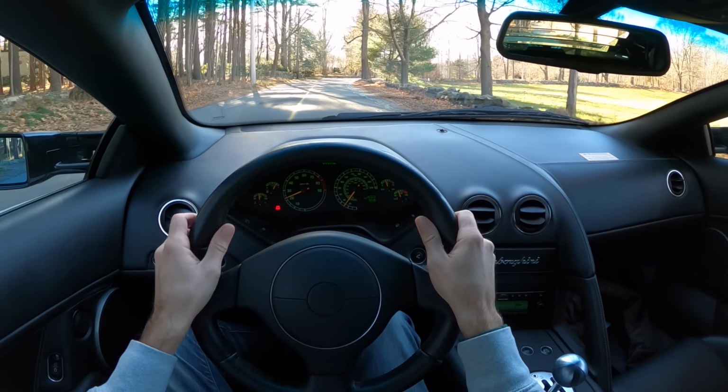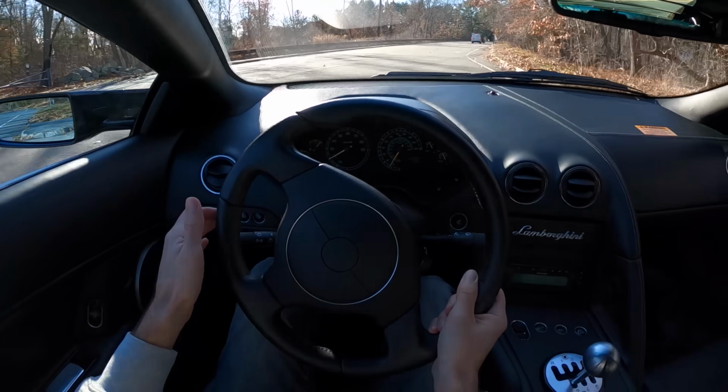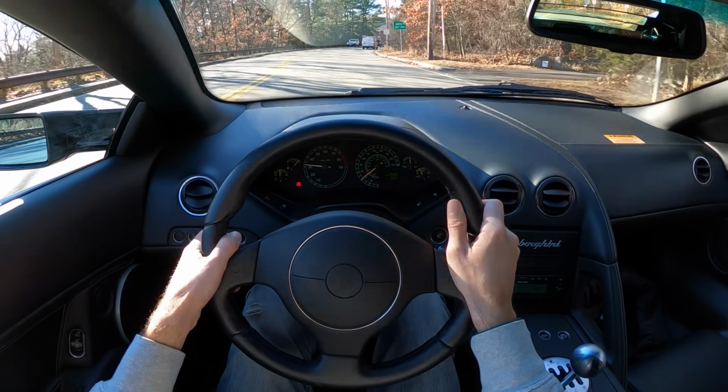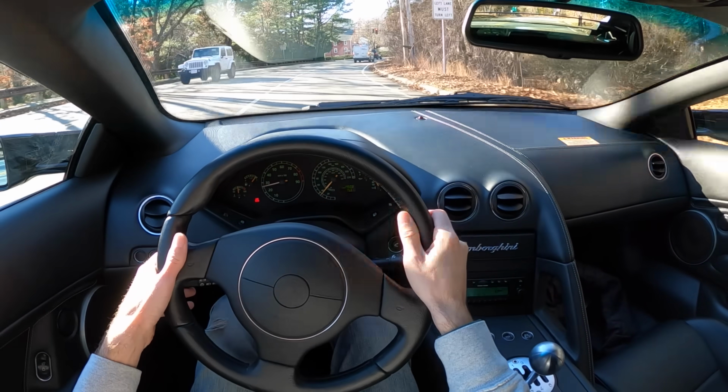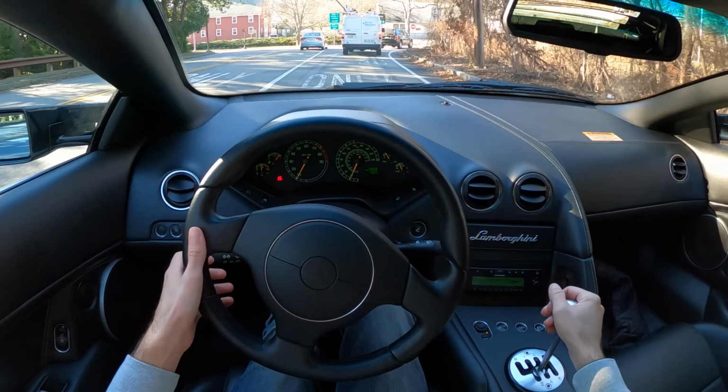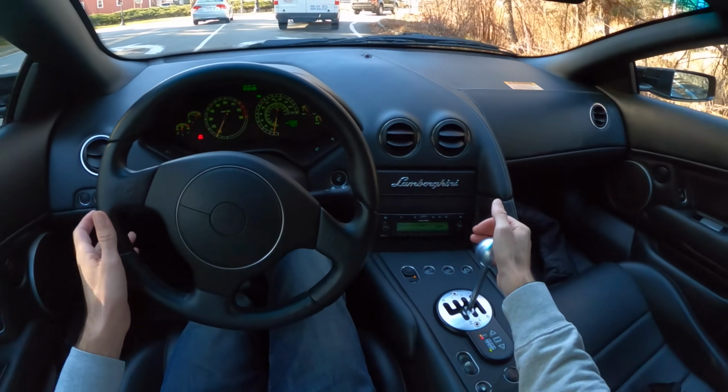It all feels entertaining. The beautiful thing about a big displacement engine is you get all this low down torque. It's so incredibly smooth, even from idle. You don't have to worry about keeping those revs sky high just to move around. This is actually very simple to drive in traffic. Who knew?